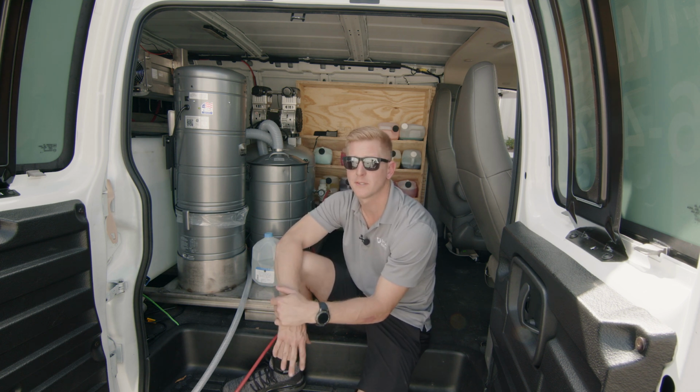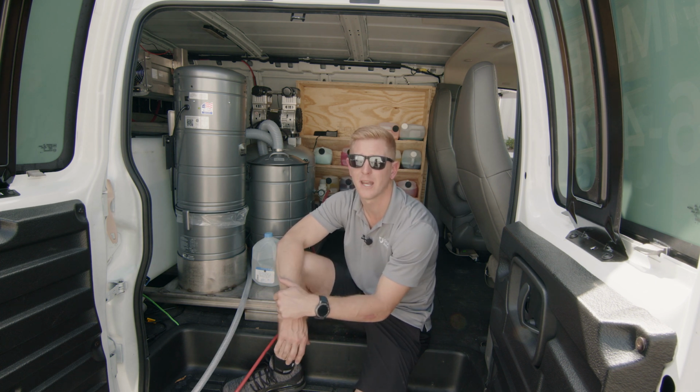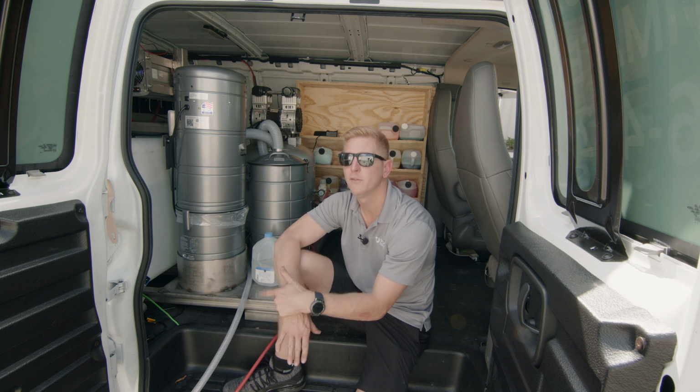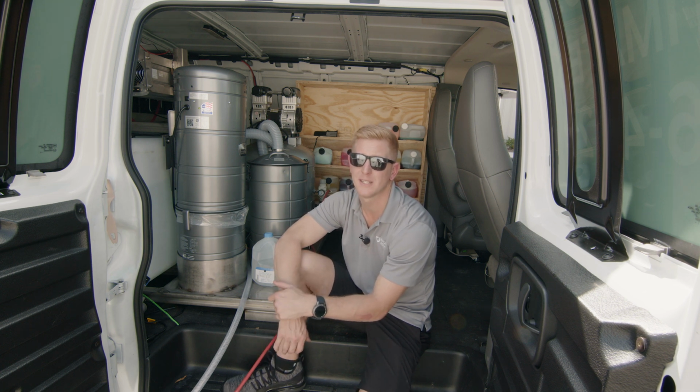We run 4 batteries, 2 inverters that are hooked to our solar panel that's charging. We also have a house charger at night. We can pull the van in at night, plug it up, and ensure our batteries are fully charged. If you want any more information about our solar unit, please reach out to Ben at Wall. Him and his wife do a phenomenal job on these installations.